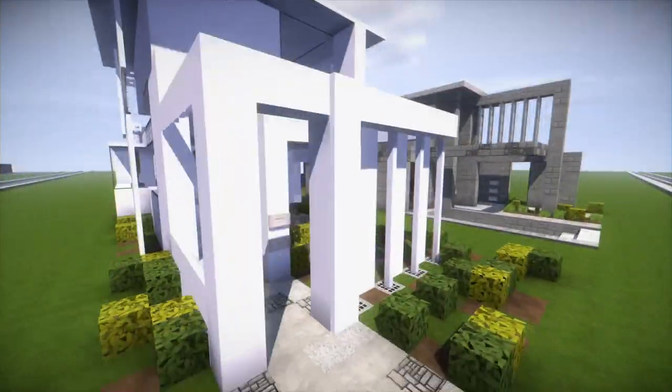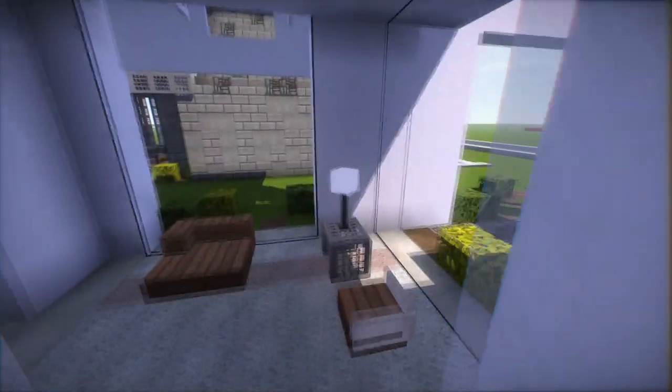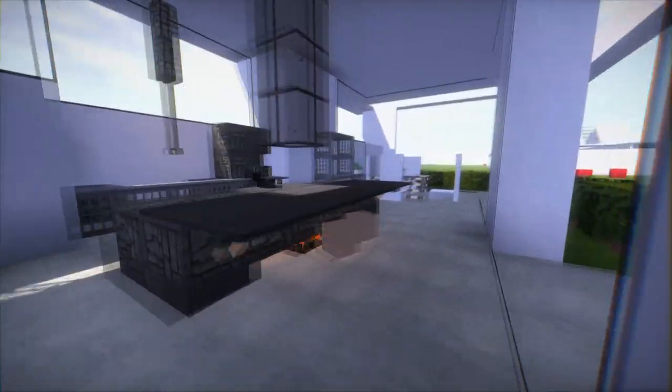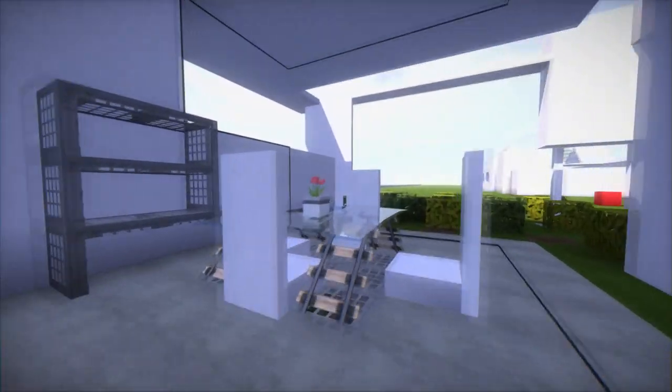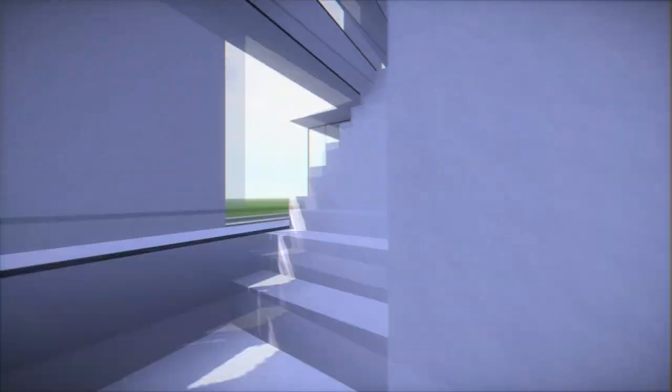A little bit on the messy side from the sides, but the interior is quite nice. The layout makes sense, as you can see. The kitchen is real nice, dude. You're getting really good at making these kitchens. Let's check the upstairs.